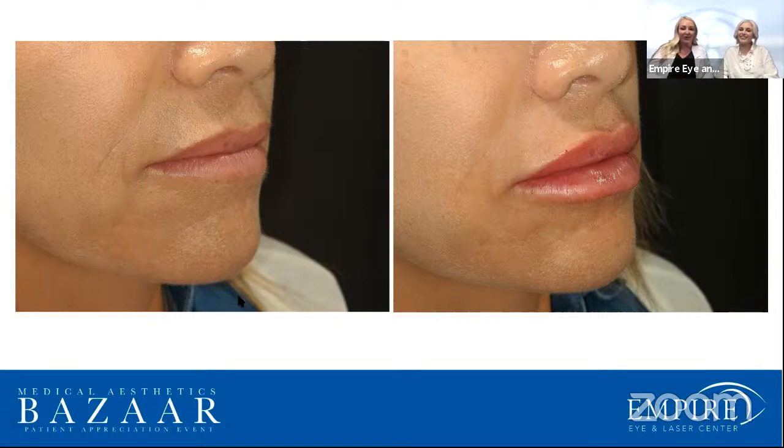We numb when we do lip treatments, so it's tolerable. In this picture, we actually did the cheeks, also immediately after, that's why she's a little rosy in her cheeks. But if you can appreciate how much more lifted her face appears, it's subtle but dramatic. I love the cheeks. Yeah, it makes such a difference.